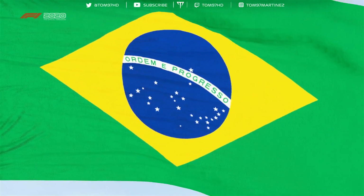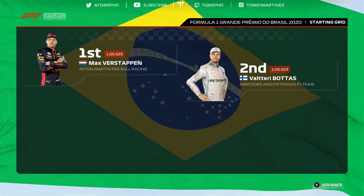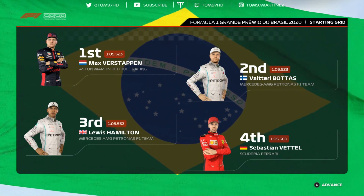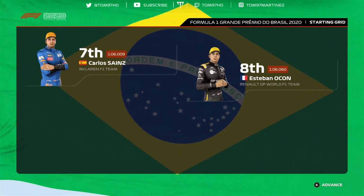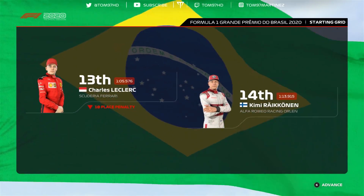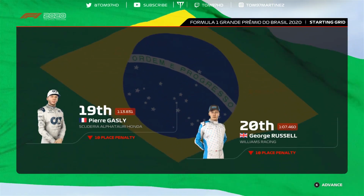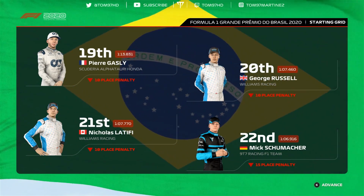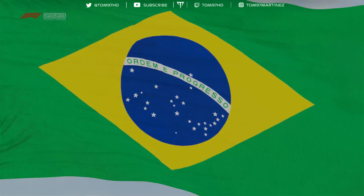It's time to see how our drivers are stacking up after yesterday's exciting qualifying session. Young superstar Max Verstappen starts from pole position, and Valtteri Bottas will line up alongside. Considering the rest of the grid, we have Hamilton, Vettel, Daniel Ricciardo, and Albon, Sainz, Ocon, Perez, and Lando Norris, Kvyat, Giovinazzi, Charles Leclerc, and Raikkonen, Grosjean, Magnussen, Martinez, and Lance Stroll. Gasly, Russell. They'll be starting further back after an earlier grid penalty. Latifi and Mick Schumacher. It's almost time for those 5 red lights to go out. Then let's see who can prevail today.